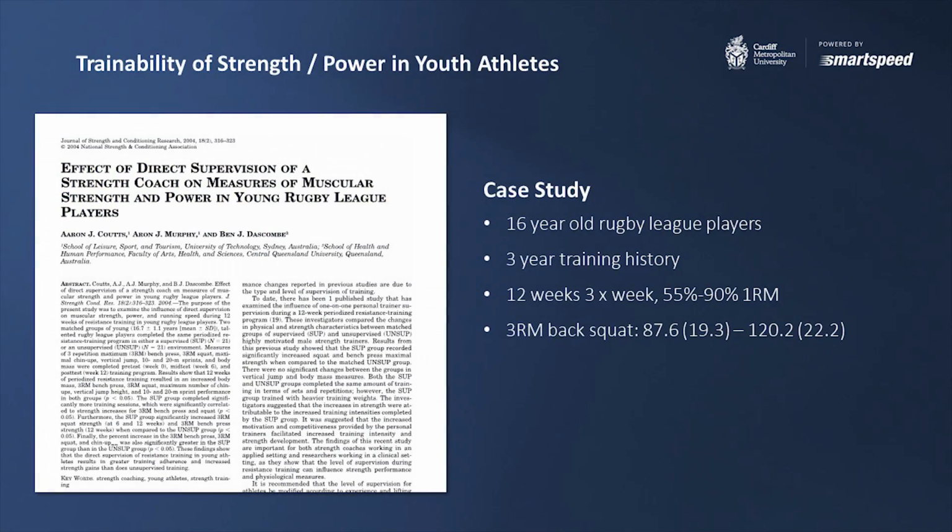This is just a study that I randomly chose in terms of just trying to evidence how this all sort of ties in together. So here we can see this is 16-year-old rugby league players, and they came into this study with a reasonable amount of training history, I suppose. That's no insight into their technical competence, granted, but they are coming in as, I guess, a trained population.